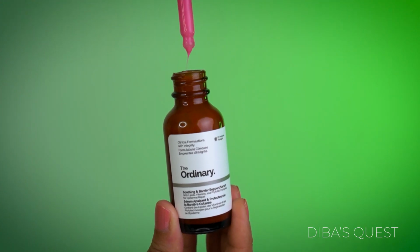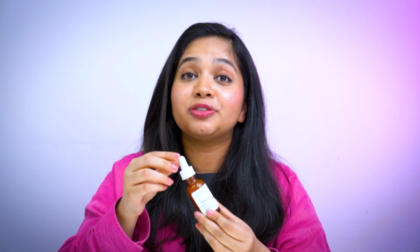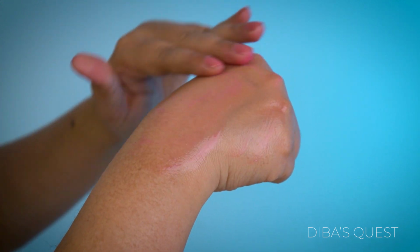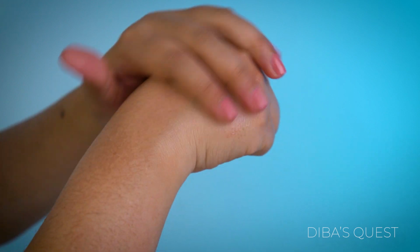The product immediately caught attention of the people with its bright, lovely pink color. But fear not, because this color is not artificial. The product is also fragrance-free. The texture is very lightweight, but it doesn't get absorbed fully into the skin. You can feel a light moisturized film on the skin after application. This part of the serum I really enjoyed.